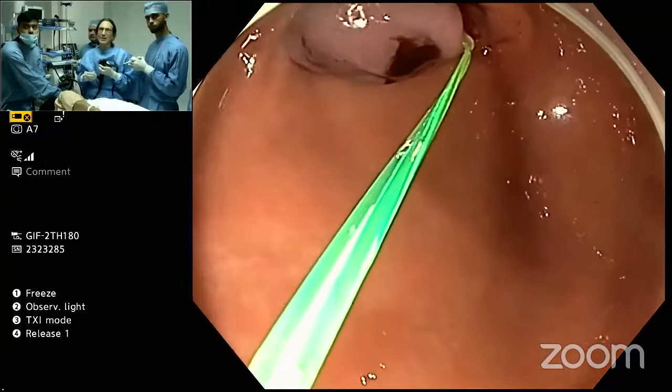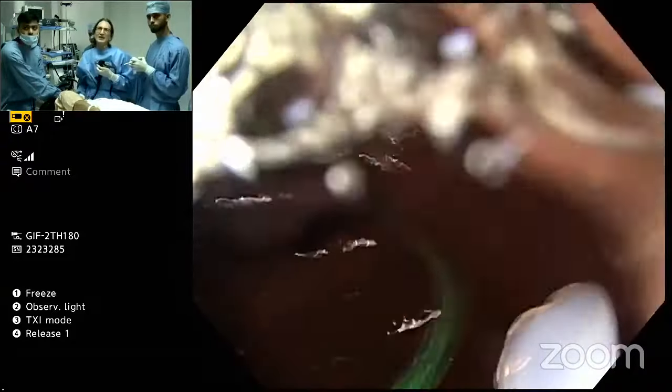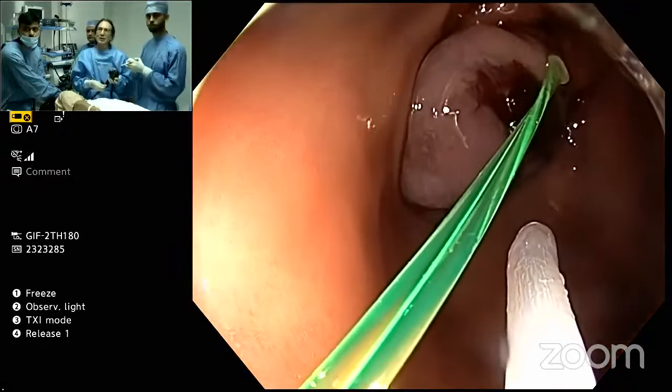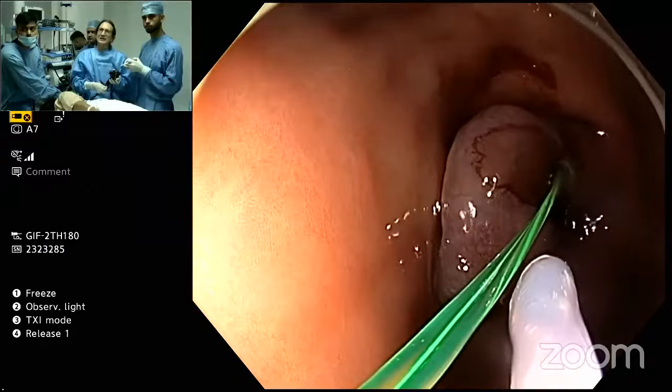Okay. So now, that way I can just pull that and give a little bit of traction to look. And we'll hold this like that. See, I can pull it out like that. It just gives me a little bit. Now I'll open up the snare. All right. And then we just sort of get this snare.